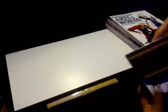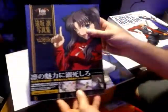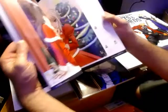Next up are the Saber and the Rin Tohsaka Portraits books. These are more for hardcore collectors. I'm a big fan of Rin Tohsaka. Heavy, heavy waifu material right there. So it's just full of artwork of Rin Tohsaka.